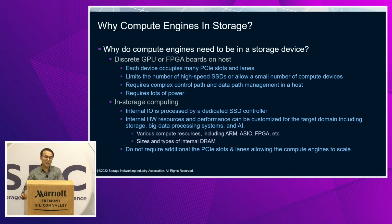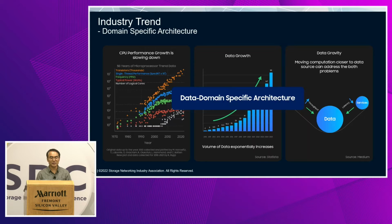If we run the processing inside the storage device, we don't need to use extra PCI slots or PCI lanes, even though we could process high-speed accelerated data inside the device. This way, we could achieve a high scalability of performance. We'll show how we could get performance scaling when we discuss technical details and our performance evaluation. Based on this industry trend, we need to develop a data domain-specific architecture.